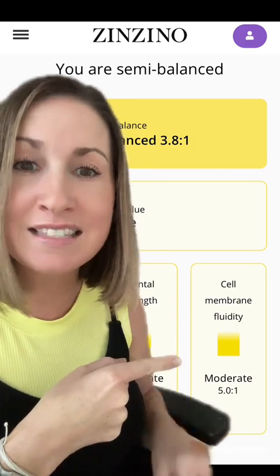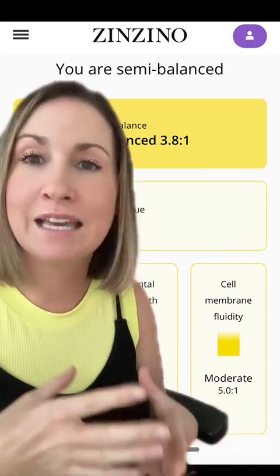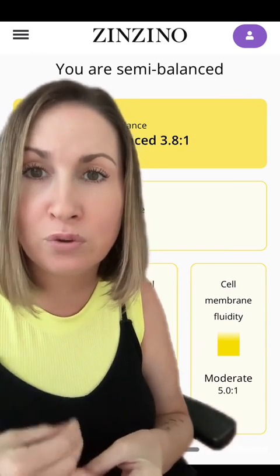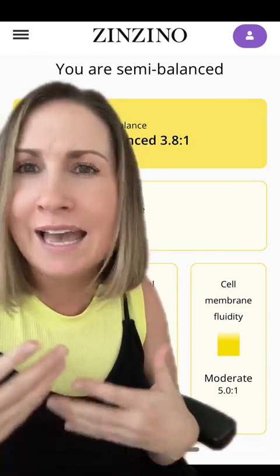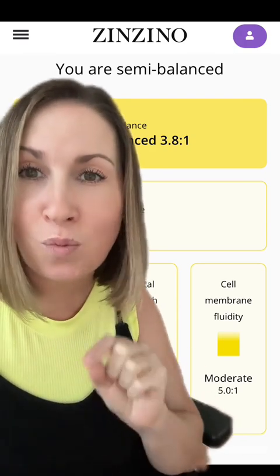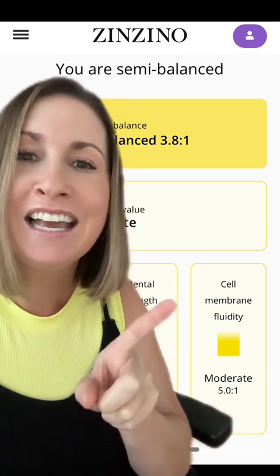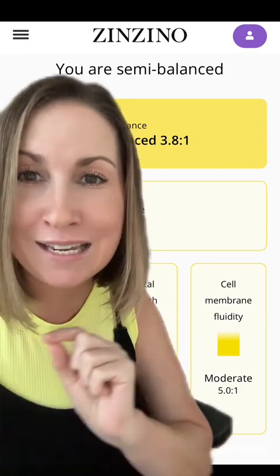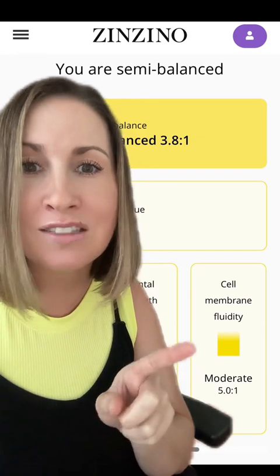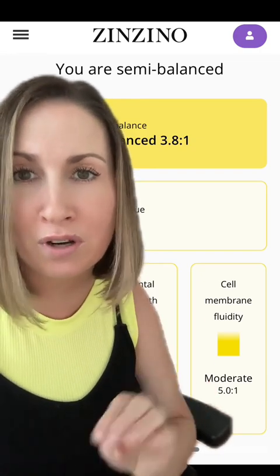His cell membrane fluidity is moderate at a 5.0 to 1, which is so much better than what it was in the original test. This value is really important because we can calculate how much, as a percentage, you are absorbing of the food that's going into your body, but also any supplements, medications, things like that. Originally, he was only absorbing 21% of what was going into his body, and now he's absorbing 80% of what is going into his body. So a significant increase in getting the nutrients that he needs, which is super important for overall health.